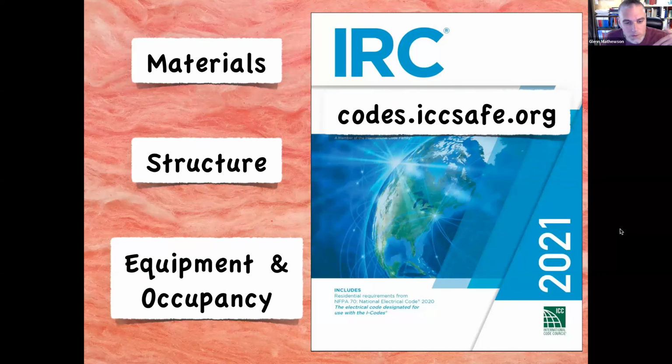For my government building departments here, my building authorities on the line, let your public know this information is useful to them outside of government. It's an amazing book of knowledge about residential construction, and you can read it all for free. Let your public know that, please.